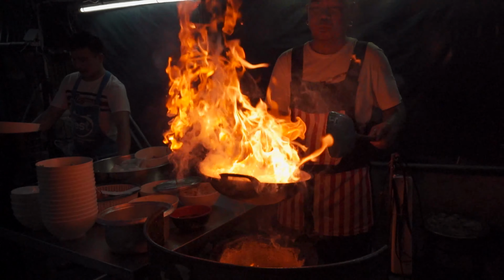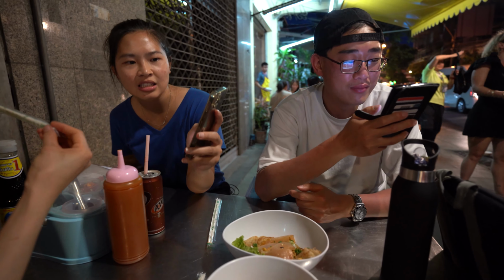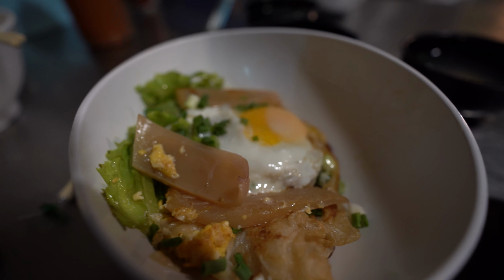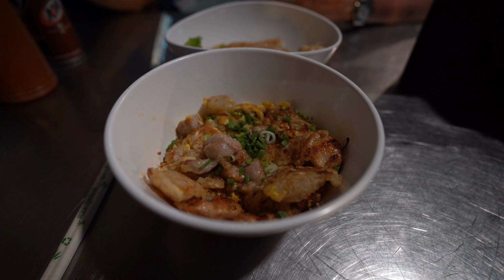So in order to eat more food, we have enlisted 2 additional stomachs today. We have our friends Yi Hao and Eunice, who will be joining us in this Michelin Bib adventure. And we got the deep fried hor fun with egg, and also the squid with hor fun. We also got one with deep fried pork and runny egg on top. That one looks super amazing, but let's dig in.